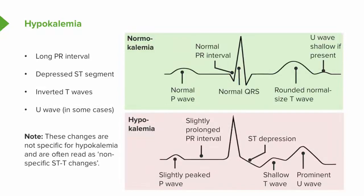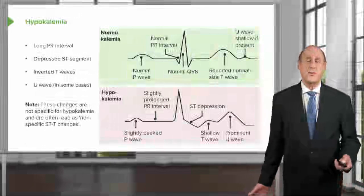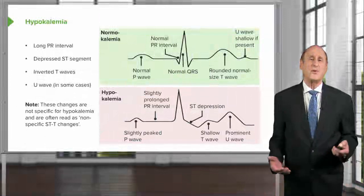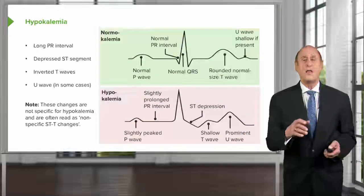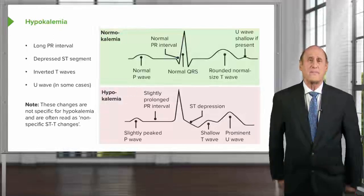Unfortunately, these changes are not specific for hypokalemia, and they're often read as non-specific STT changes because, as I'll show you in a moment, they can be caused by other electrolyte abnormalities or drugs. So this doesn't give you diagnostic information, oh, the potassium is low, the way the hyperkalemia T waves do give you a diagnosis.